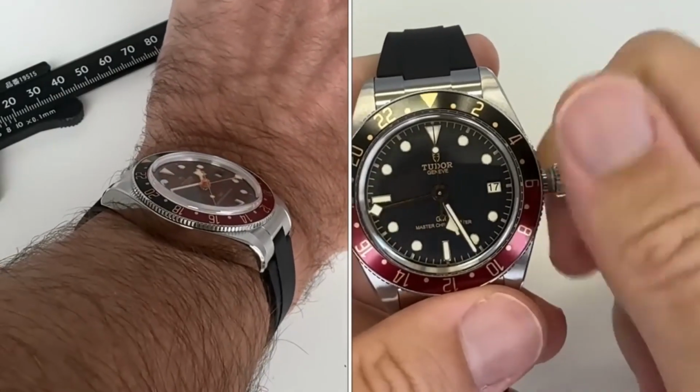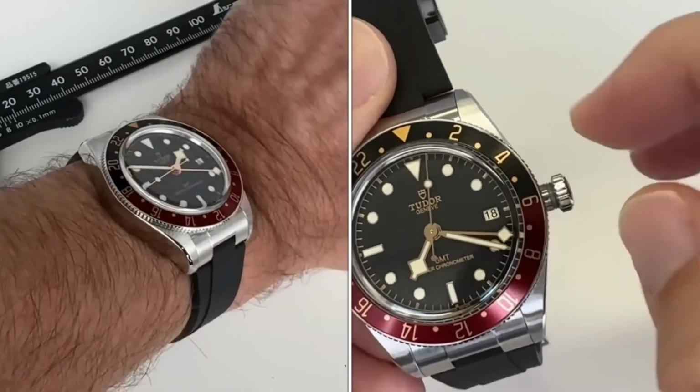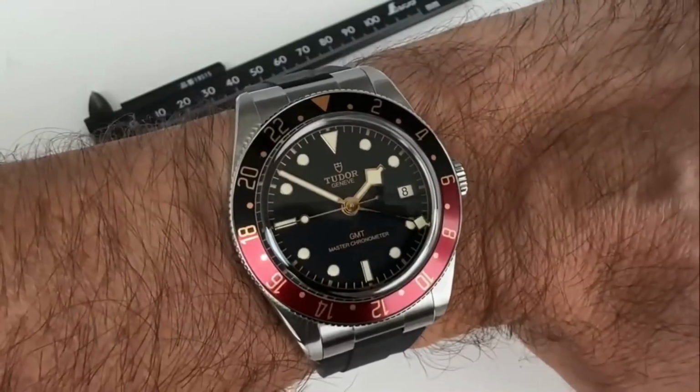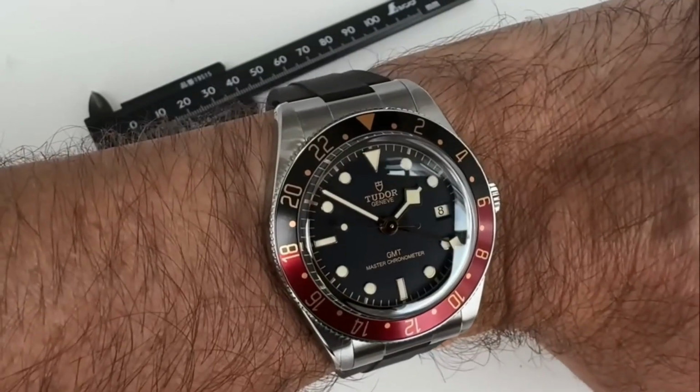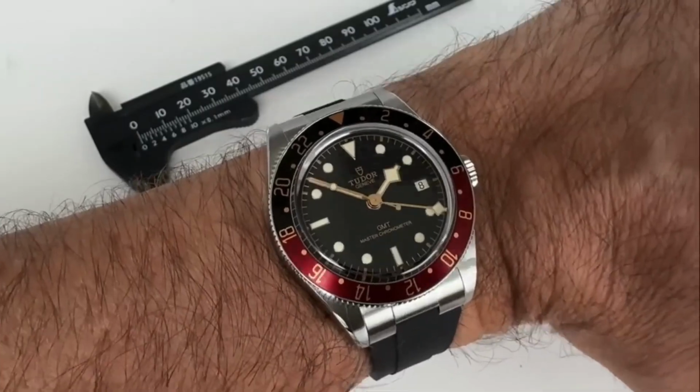Overall, the Black Bay 58 GMT and the Black Bay Monochrome are strong contenders to become new favorites among collectors. They might not be the first watches you think of, but they'll definitely be in the mix for those seeking a modern take on classic Tudor styles.